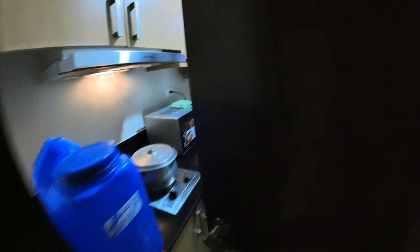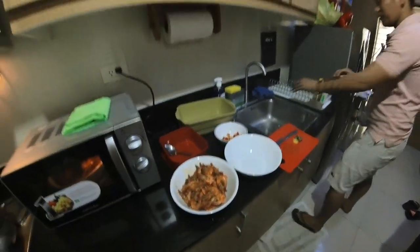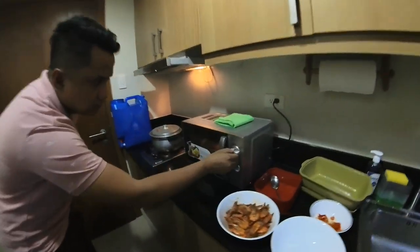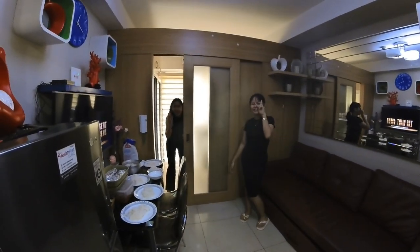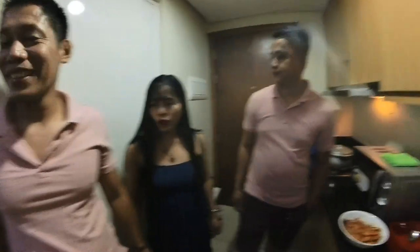Let's check it out. Right, so this is our unit. Hello guys, it's the sink. So wow, it's good. Let's check the cabinet. Nice. How about this one? Okay. Right. Complete kitchen utensils. There's also a gas stove. And then there's also a refrigerator here. All right. My two pretty nieces, they are excited to swim. You're so sexy in your outfit. I like it.